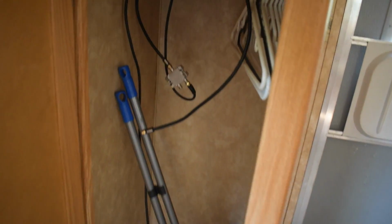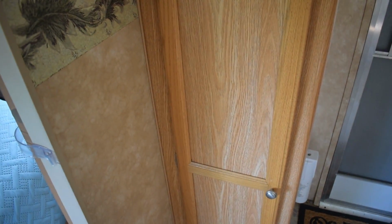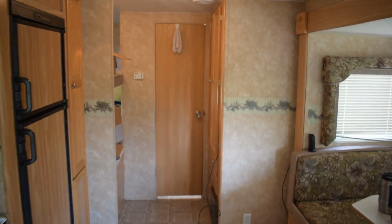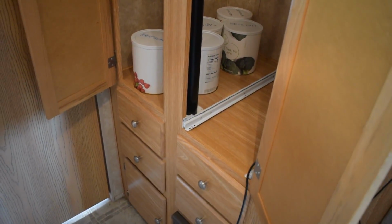This is another hanging closet. See, there's a hanger there. We're going to convert this into, we got our broom in there. We're going to put a vacuum cleaner in there to be able to get this carpet. So that's hanging closet number 3, 2 in the bedroom and 1 here. And then in the back, we got the bunks over here. And then this is another good sized closet for hanging clothes.